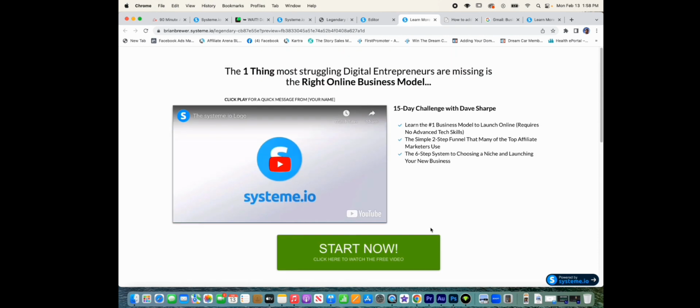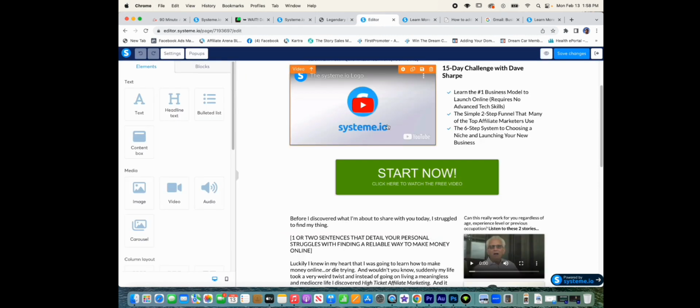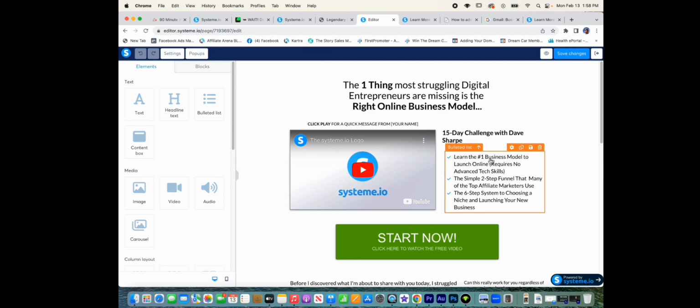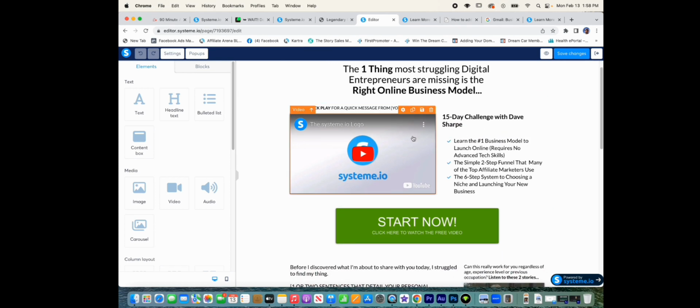So that's why those two were used. On this page, obviously you want to put your name right here, and you can just put your first name. That's not a problem. This is where you're going to actually embed or upload your short bridge page video. Now, this video is super important because once again, it pre-frames them and introduces them to the opportunity.